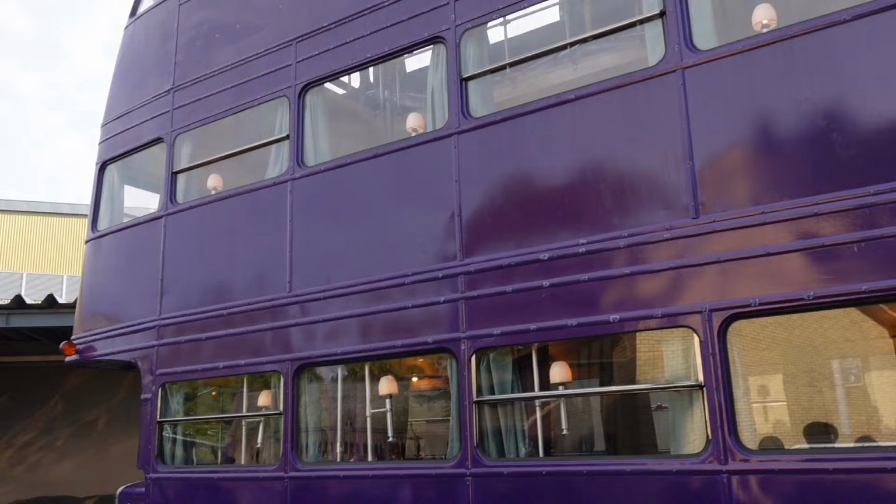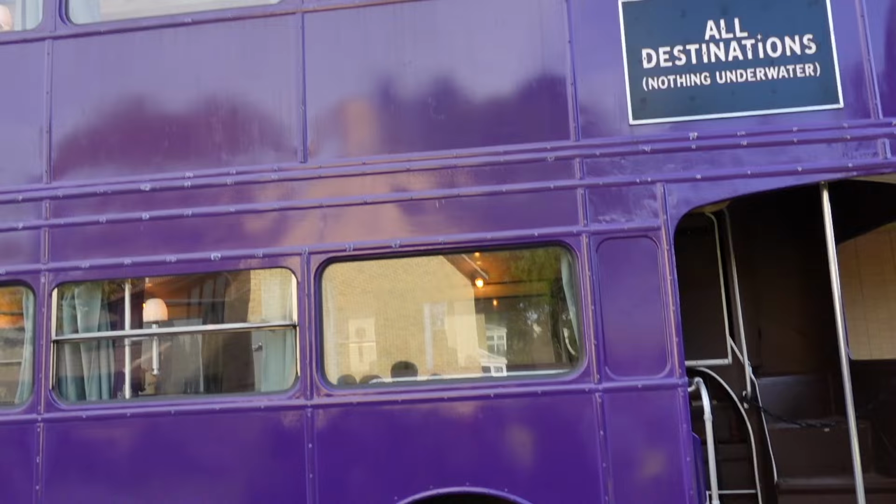They also have the Weasley car, the Ford Anglia. There's a long line to take a picture with it. So I think we're gonna pop over to the other side of the lot and see what's going on there, and maybe come back and see if the line has dwindled down a little bit. So we're gonna head on over here now. They have the Knight Bus back here. You can take photos on this backside.